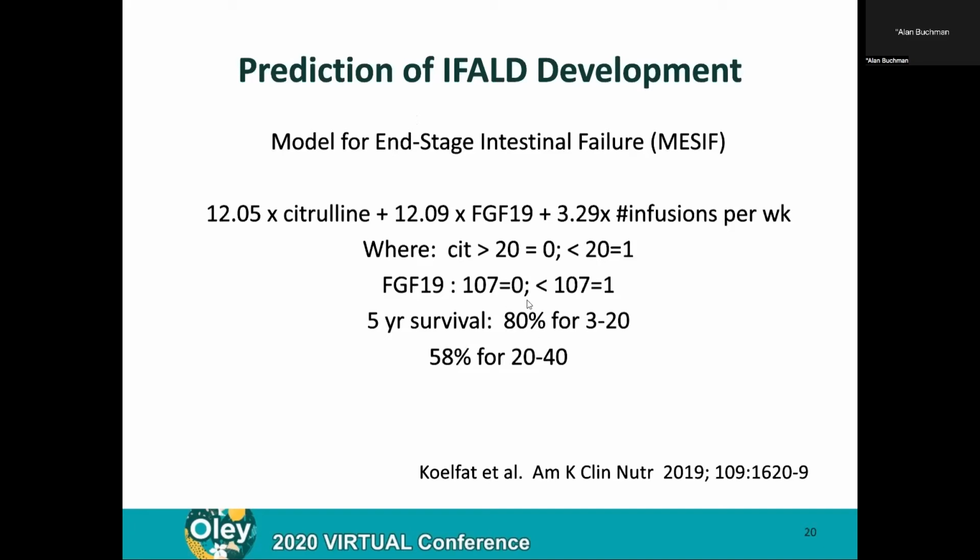Well, again, the folks from Holland developed a model here to be able to predict this and predict survival. And again, the citrulline was important, how much intestine you have, this fibroblast growth factor, but again, that may simply be a marker of the distal ileum being removed. And of course, the more parenteral nutrition you require, because the worse your absorption, the less intestine you have, the more parenteral nutrition you're going to need. But it's not a perfect equation here. It's not one that we use, but it's a good first attempt.